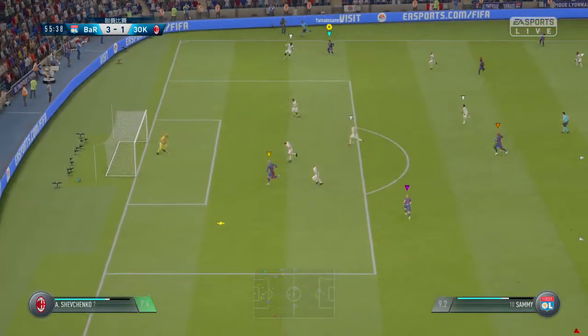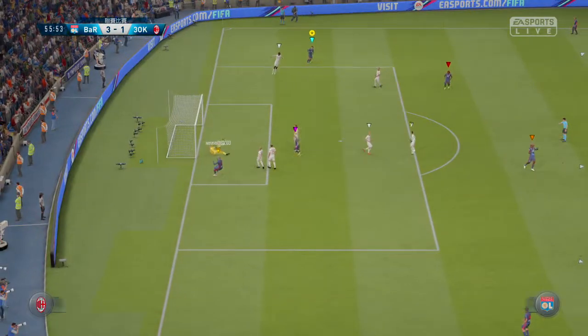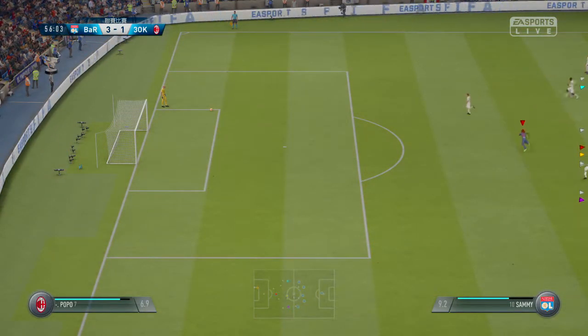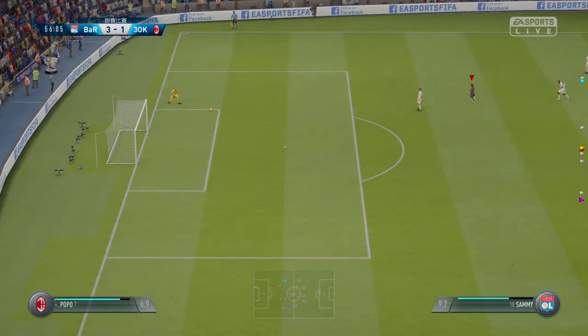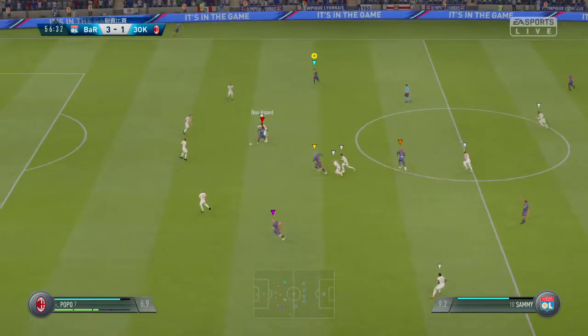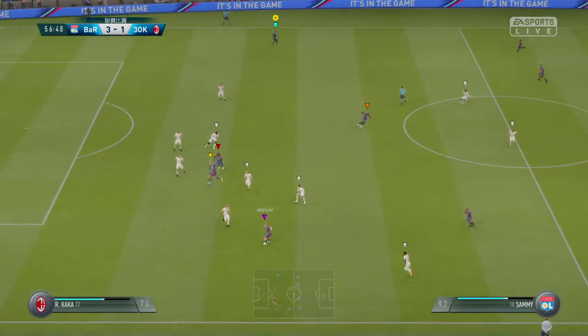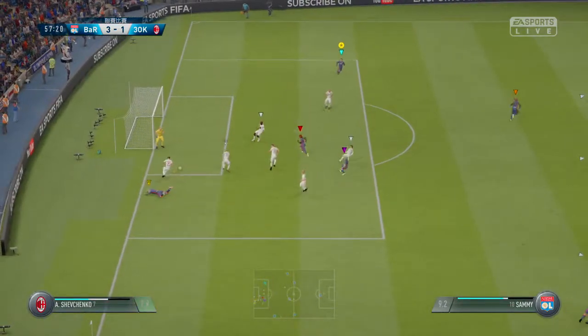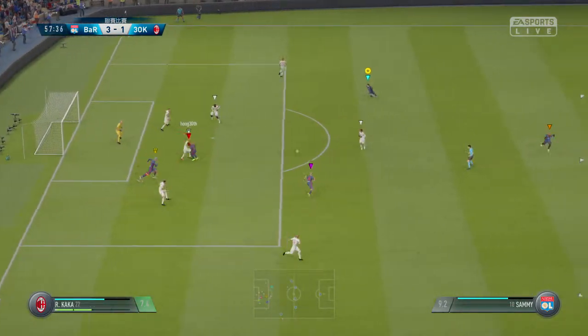Out into the wide areas now. Lala. Tried to keep it down, but couldn't quite manage it. Oh, I thought he was going to score there. I thought he should have scored. Kroos. Excellent vision. Well, it's come to nothing in the end.